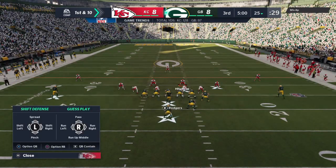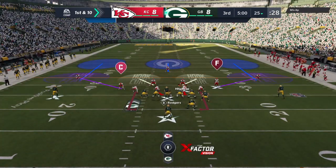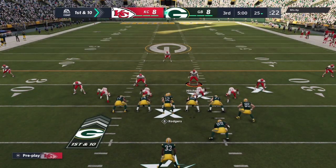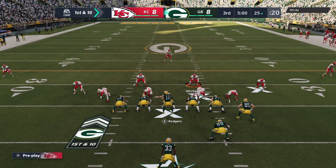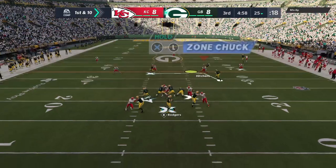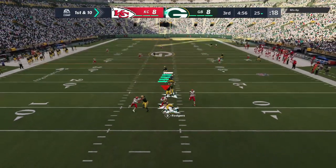About set to get this drive started. The Green Bay offense at the line, and the interception thrown in the red zone last time. We'll see if they can rebound. I just have to think the last thing he said as they went back out there was, don't do that again. What do you think? I think that not only did he say that.